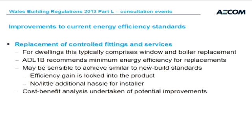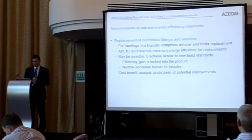So talking about the different types of energy efficiency standards, first of all the current energy efficiency standards we have in L1A at the moment. We have standards for replacement of control fittings and services. When we talk about fittings and services, we're typically talking about replacement windows and replacement boilers. So L1B recommends minimum standards when we replace windows and boilers.